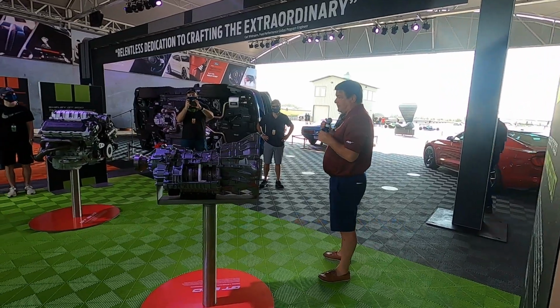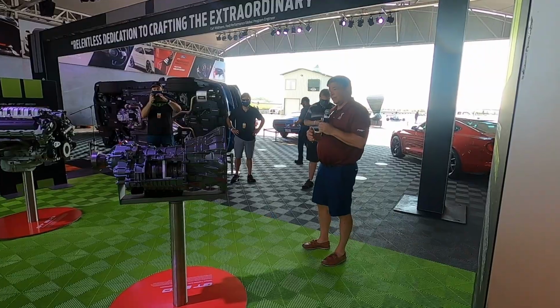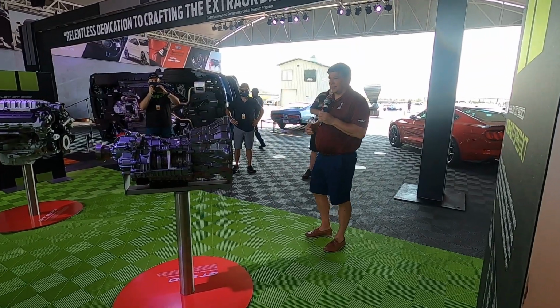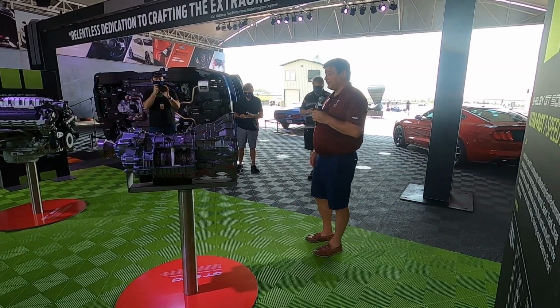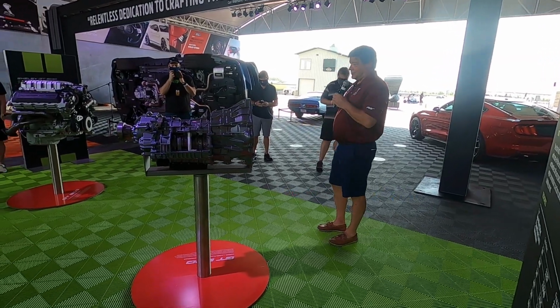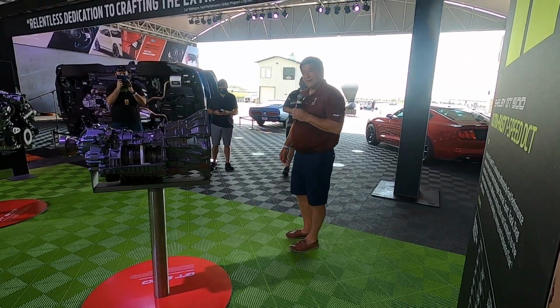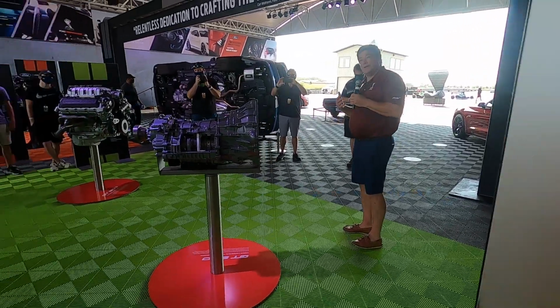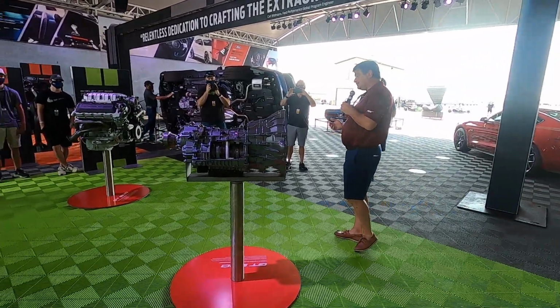Now, if you are building an all-out performance vehicle and you want it to be the fastest on the drag strip and the road course, when Carroll Shelby and the Shelby American team did the ads in the 60s, he said, "Carroll Shelby is my name and performance is my business." He didn't say, "Carroll Shelby's my name and manual transmission performance is my business."